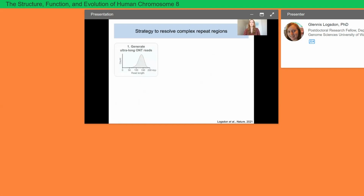So we developed a strategy to resolve complex repeat regions in the human genome, and it goes like this. First, we generate ultra-long ONT reads. These are reads that are over 100 kb in length, and I'm showing you a read length distribution here where the reads are averaging about 140 kb long. Additionally, we generate PacBio Hi-Fi reads. These reads are only 15 kb long, but once again, they have that really high accuracy that's 99.9% or greater.